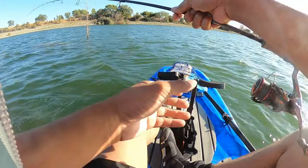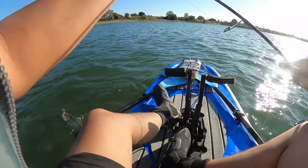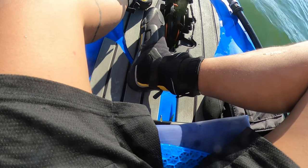Got the third fish on the same setup, on top of the island. I just threw to the island and worked it back to my kayak and hooked on a small fish again.